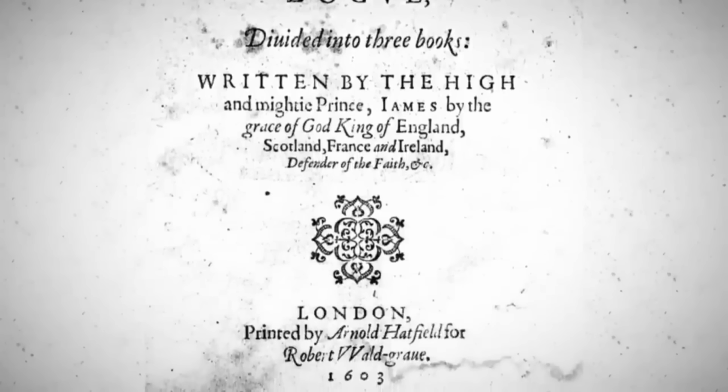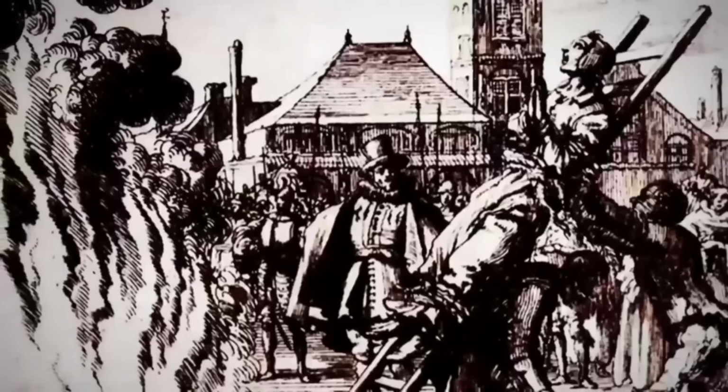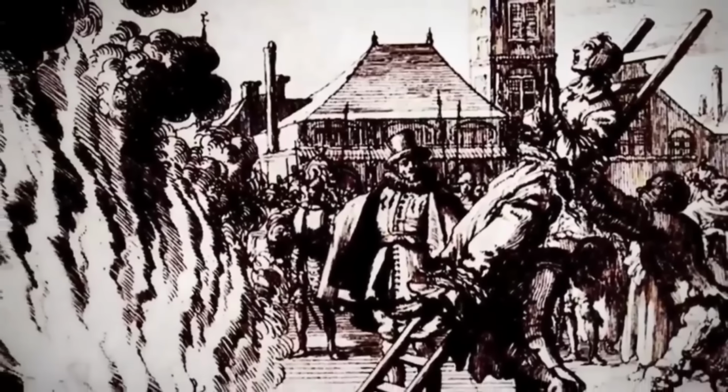He writes a witch hunting guide, Demonology, a book that you can use for hunting down witches, and we think about 4,000 people are burned and killed as witches in Scotland. And all of this hysteria, all these deaths, they all began with James' trial of Agnes Sampson at Holyrood House.